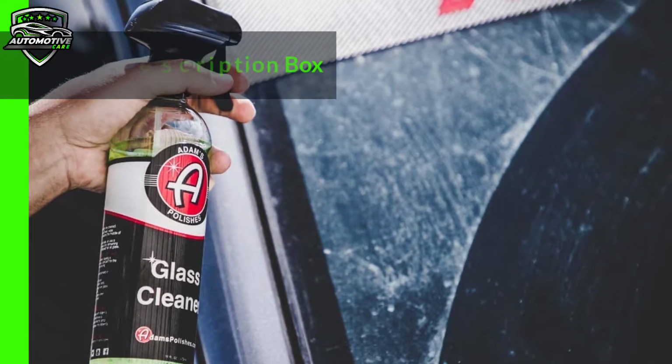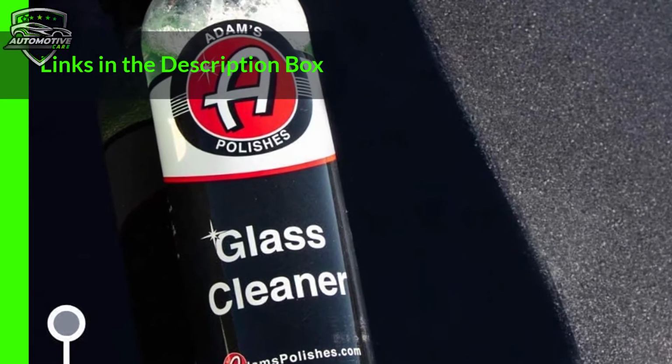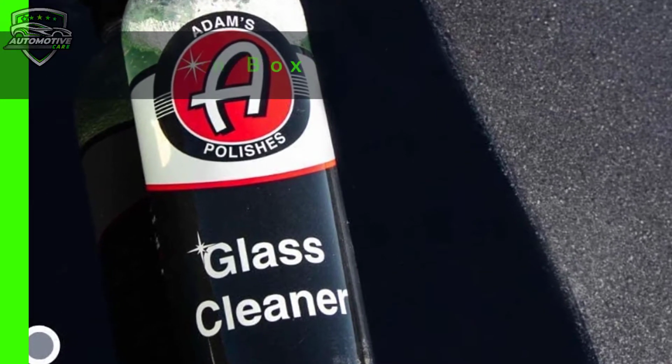Spray and wipe Adams Glass Cleaner with the green glass towel and give your vehicle the invisible glass look on your vehicle's windows. This glass cleaner is available on Amazon.